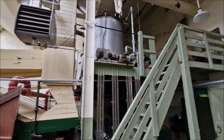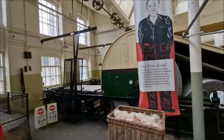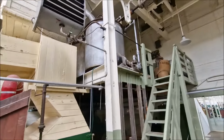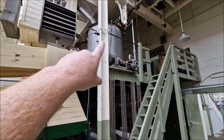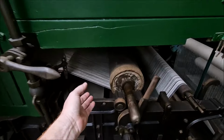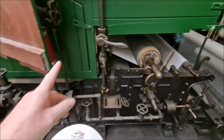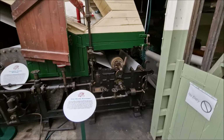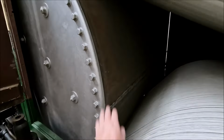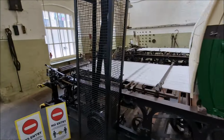Right, I'll explain to you what this is. It's a sizing machine. It had hot tallow in these drums here that came through this hopper and sprayed onto the warp, and that strengthens it. Then this is full of steam and that dries it, and then it comes out at this end ready to go on the loom.